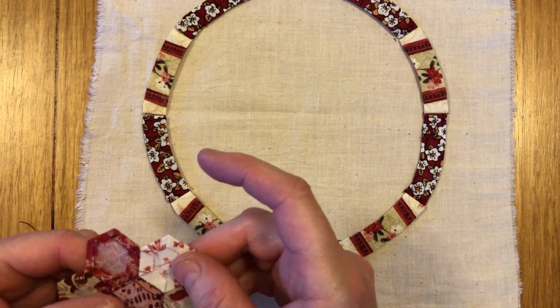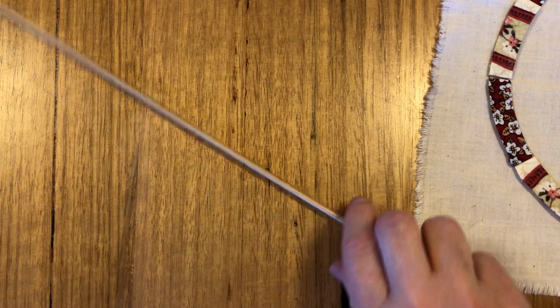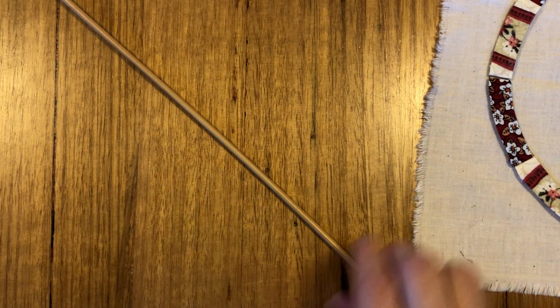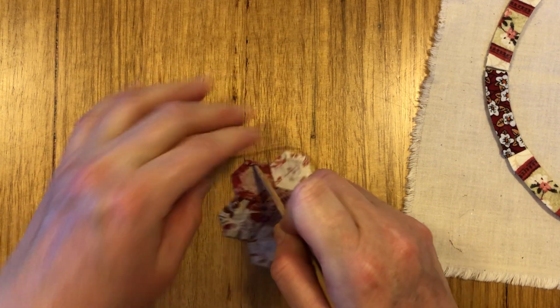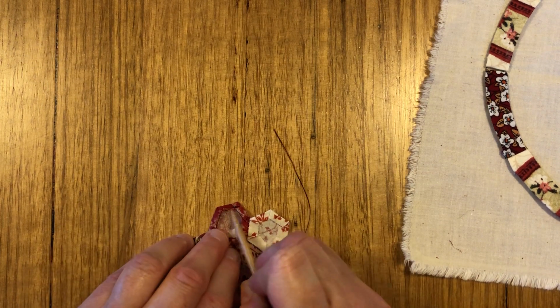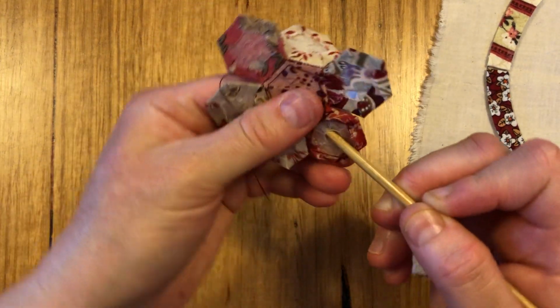So I'll take out this one over here. Again, actually I might just give it a quick iron, do my usual trick. Quick iron just to make it nice and supple. And then I'm going to get my knitting needle. I'm going to run it around. And then I'm going to run it underneath as well.